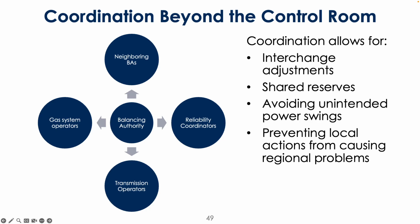We talk mainly about the ISO or whatever balancing authority, but they are actually coordinating with lots of other entities as well, right? That may extend beyond just the electricity system. You might be talking to gas system operators, and then you'll also be talking to transmission operators, other balancing authorities, and reliability coordinators.